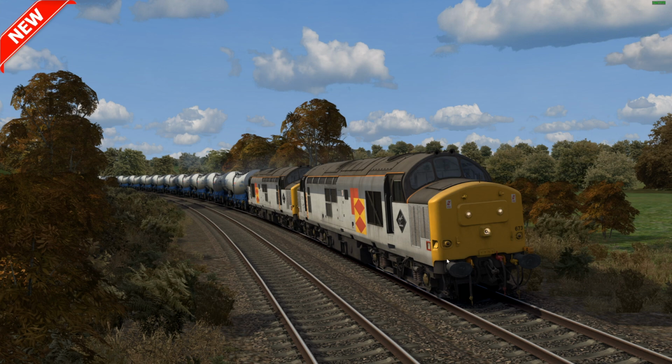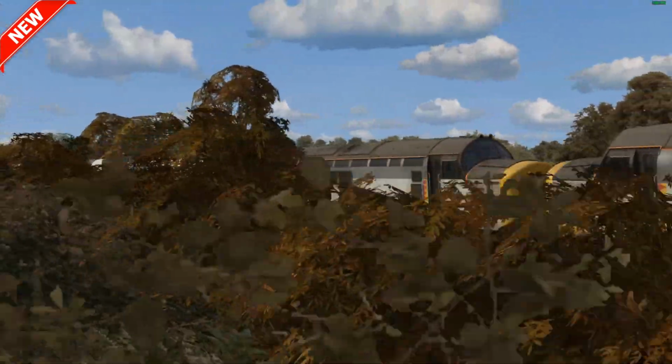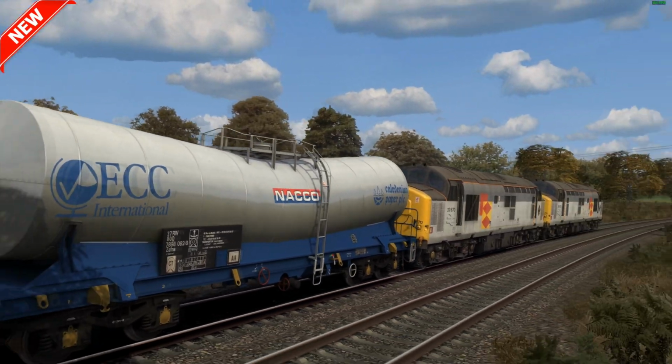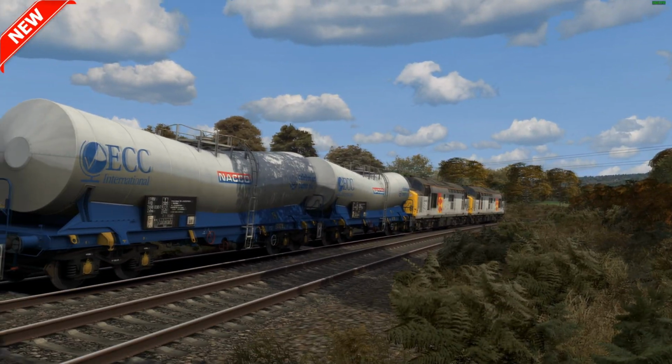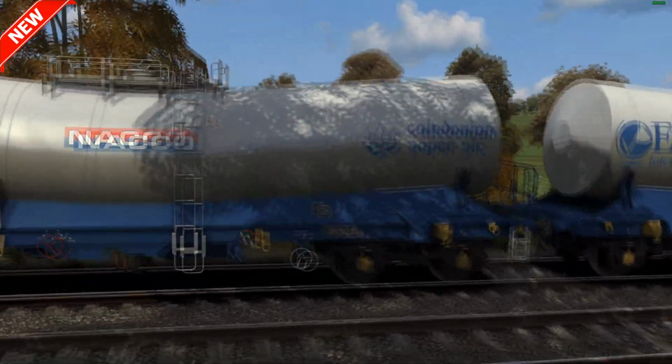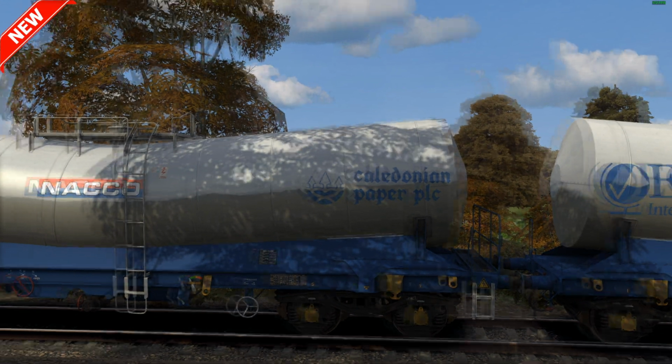Anyway, the pack is £4.99. You get a scenario, 8 branded variants, and also weathered variants of those as well, empty and loaded with realistic physics, and also these feature the Wagon Old sound pack. So we have the lovely spanking clean version of the wagon on this run, with the ECC International, the NACCO branding, and also the Caledonian Paper PLC branding there on the right.